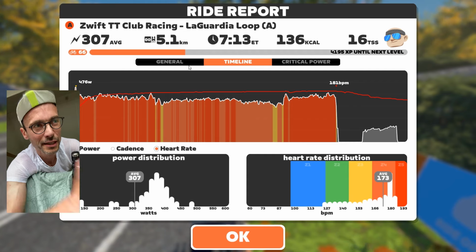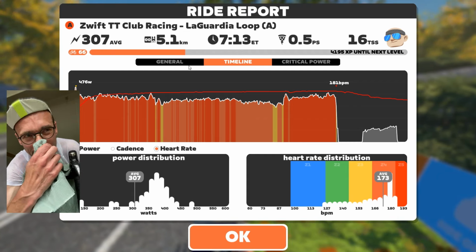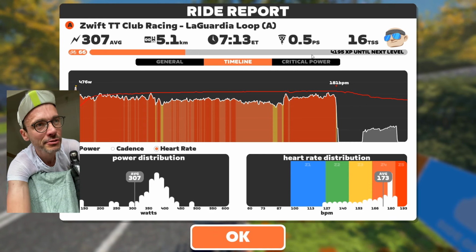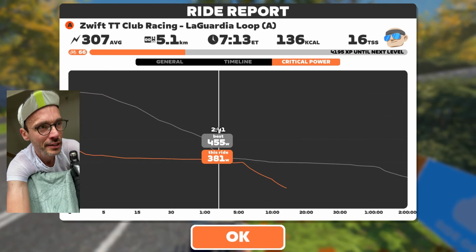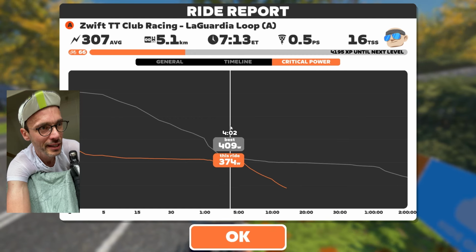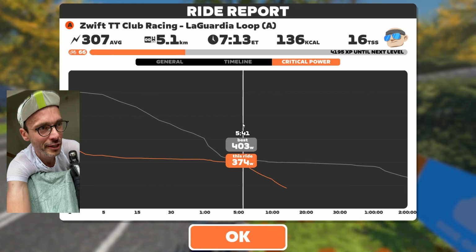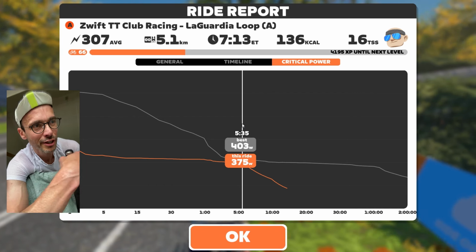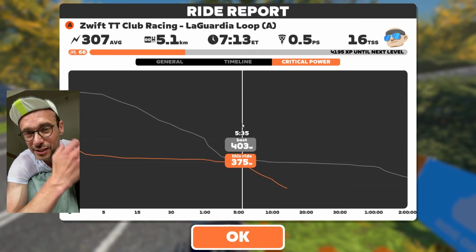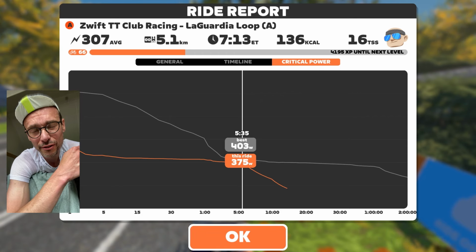I liked it. My aim was to get it at 380 watts for 5 minutes. I was happy with that. And I believe it was 374 at 5:35, so only 5 watts off of my target wattage. This is pretty nice at the end of a very long week.